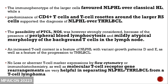Molecular profiling came to our rescue and helped us differentiate between a T cell lymphoma versus a B cell lymphoma.